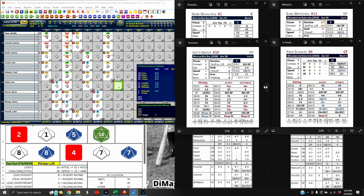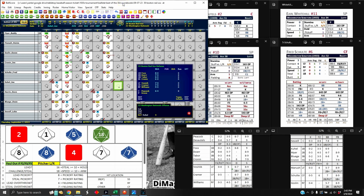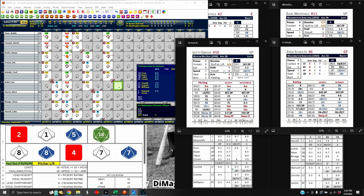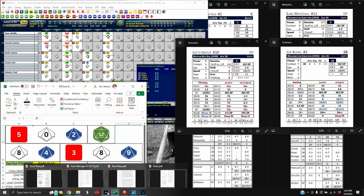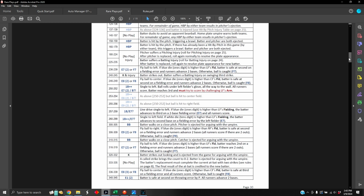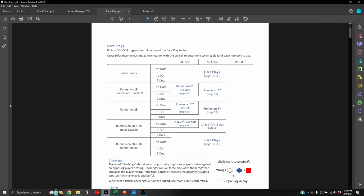Grove has actually been pitching well other than one bad inning. So for now, he's going to be out there to face Kuehl. He would be subject to fatigue this inning. 502 is a rare play. A lot of rare plays this game, surprisingly. Base is empty, so it's just going to be a general rare play.